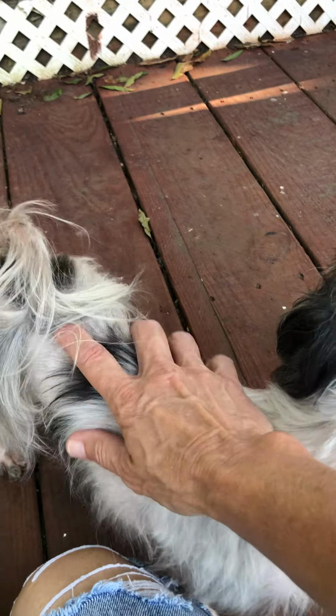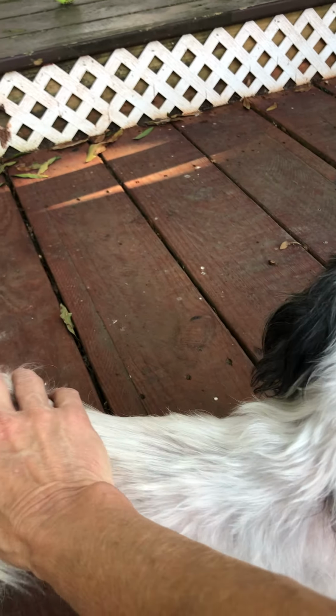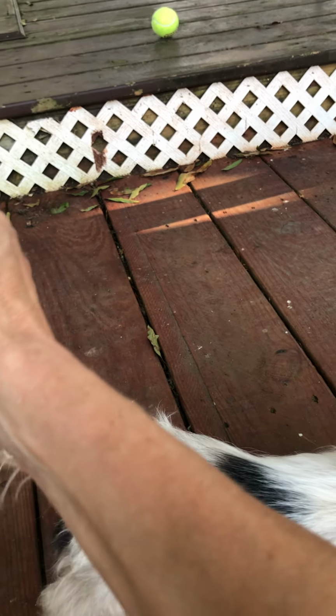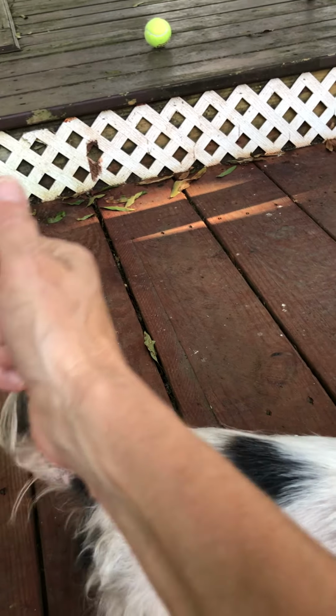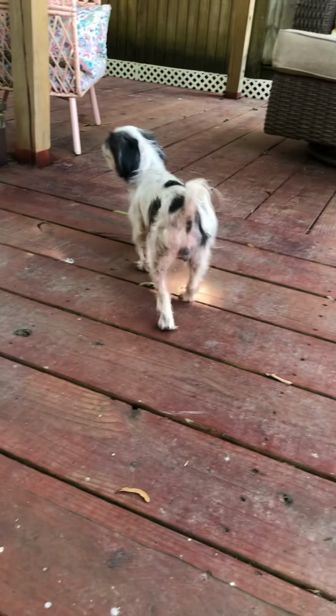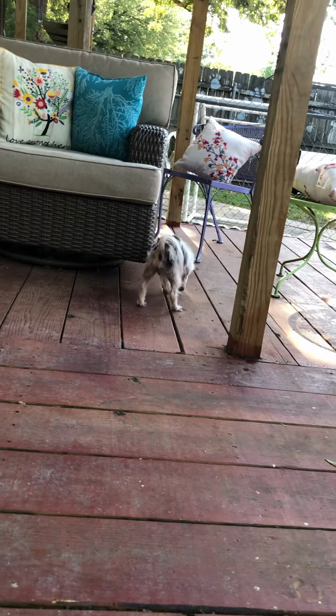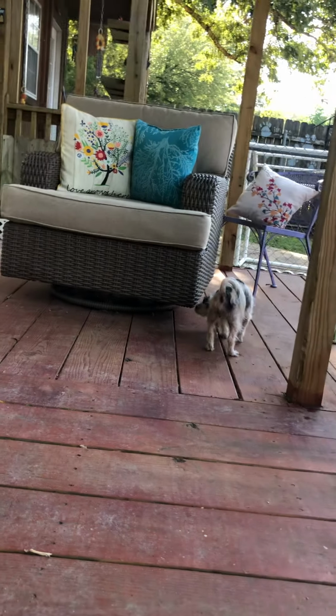She did really good on her bath and me trimming around her eyes and getting the matting from between her paws. So once her coat grows out, she's going to be a stunning little dog. Right now, she kind of looks like a hot mess, but she says pretty soon she'll look wonderful.